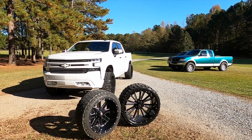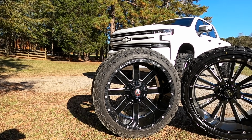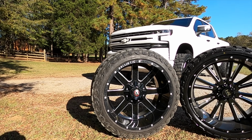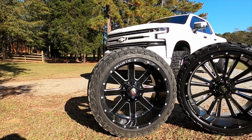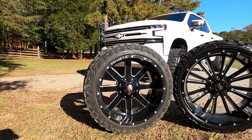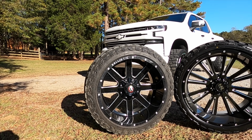So if we come over here and look at what we're going to be comparing, 22x12 -44 Ballistic Rage and 33x12.50 22 Arturo Trailblade MT. I've had these for like 4 years. They've been mudding, they've been drag racing, tons of burnouts, tons of miles on the road, tons of different vehicles. They've been through it all, and I still absolutely love the setup. And it's still, to this day, after all that abuse, it still rides pretty dang good, and it's still got a pretty good bit of tread.